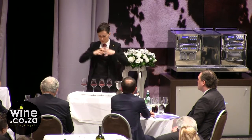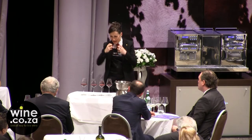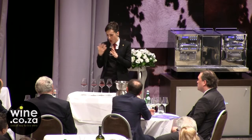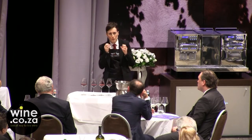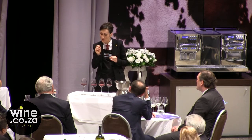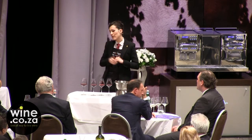The finish tapers off after this beautiful, ample flesh on the mid palate. It lasts for about 5-6 caudalies, so a rather long finish, and it finishes on that beautiful touch of sweet spiciness, with especially the cinnamon, a little bit of clove, and the tobacco.